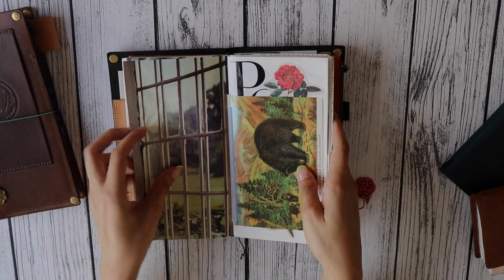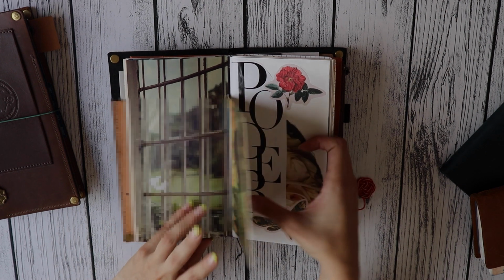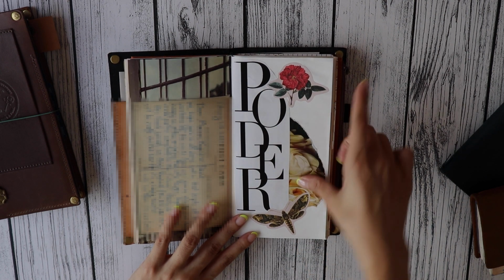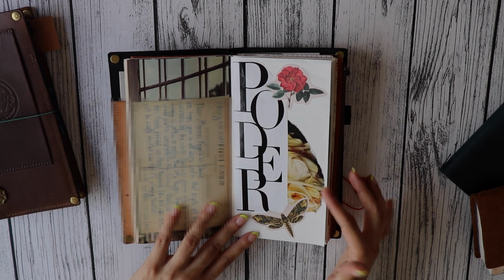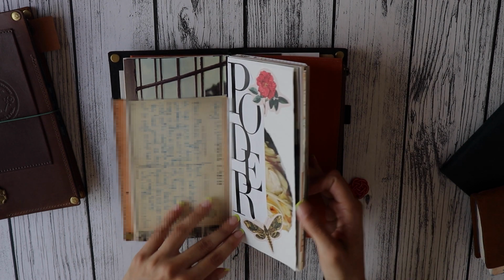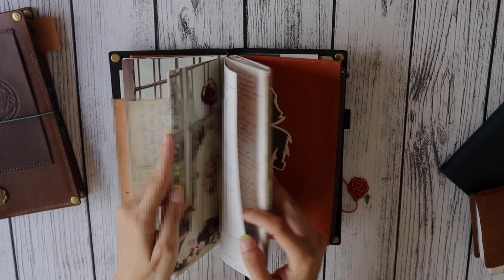Also this one, this is just a window, but then I have this postcard from some friends, and I made this collage with stickers and again pieces from magazines, and this in Spanish reads power. That's the sort of thing I have in here. There's more writing.